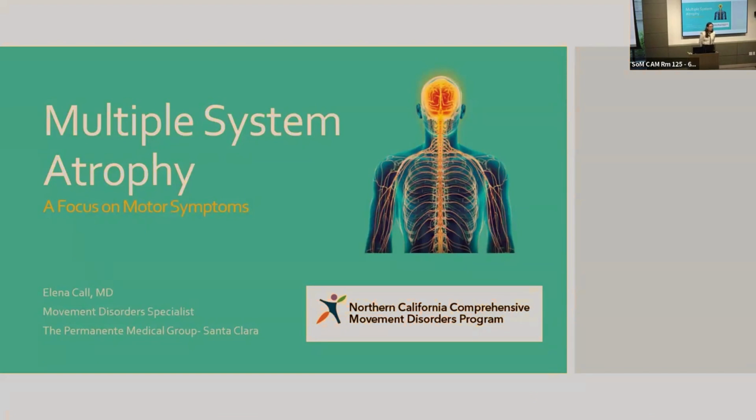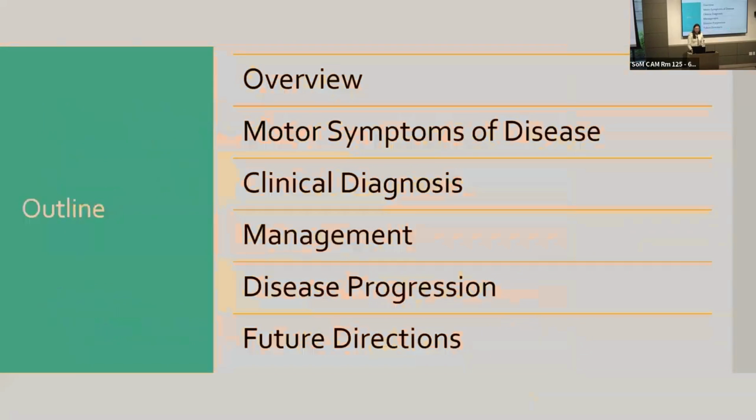Our first talk is focused on the motoric symptoms of multiple system atrophy. As Robin said, I'm a movement disorder specialist practicing here at Kaiser Santa Clara in Redwood City.